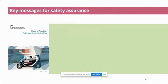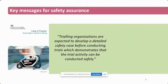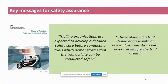So the Code of Practice has a couple of key messages for safety assurance. One is that trialling organisations are expected to develop a detailed safety case that demonstrates that trial activity is safe. And also that those people planning a trial should engage with relevant organisations who are responsible for that trial.